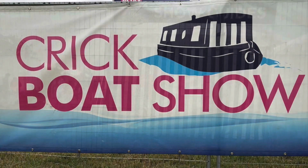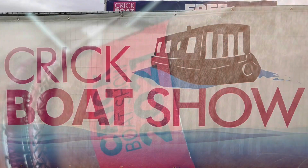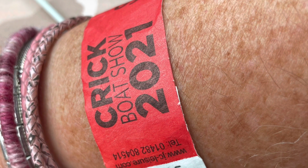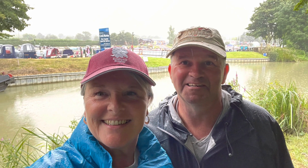Up early and setting off to Crick. Rather excited, we both were. We arrived and parked up the car. We had to queue just for a little bit because we were quite eager beavers and got there a bit early, but there was no issue. It was just nice seeing everybody out and about again. The weather was a bit dodgy at times, but we didn't care. Got cagoules on and hats.